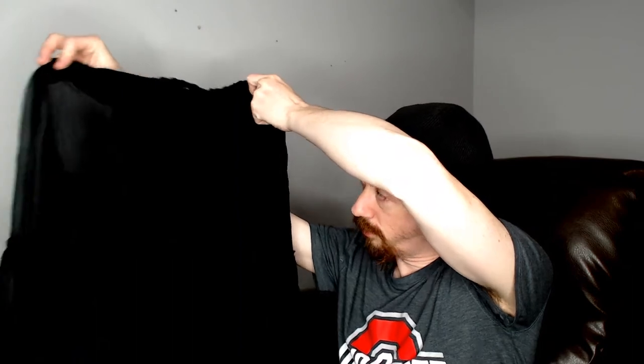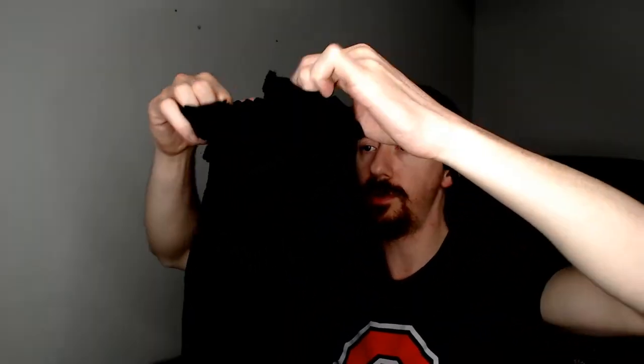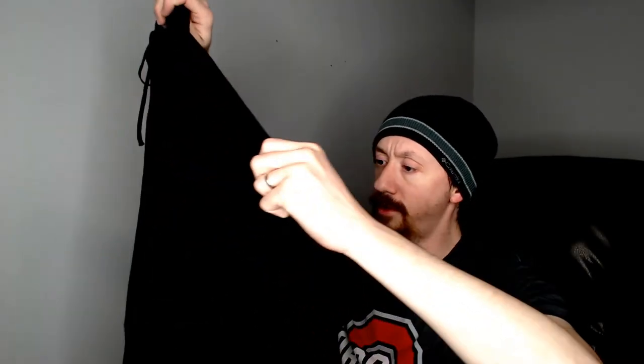This is see-through, so definitely something you'd have to wear something underneath. But let's see. Even though it has the tie up here, it also has a hook, so that will go right around the neck. So really a high neck piece. Is that even a thing? It's not like a turtleneck or anything, but it's just slightly higher than a usual neck.